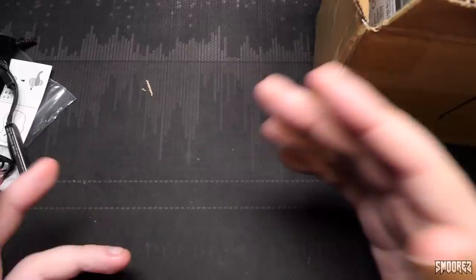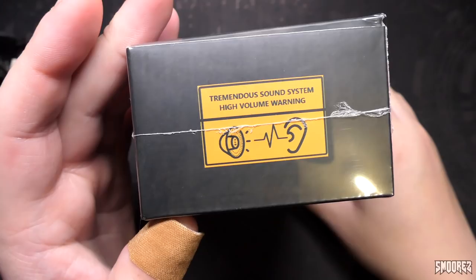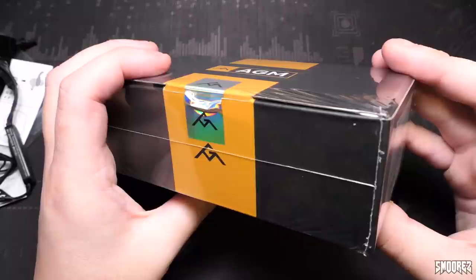And finally, we got the little box. That's it just there. AGM, little sticker just there, the little logo. Nothing going on pretty much. Tremendous sound system, high volume warning. Should I hold it up to my ear and play BFG Division at full ball? Maybe. Who knows? We do have an IMEI sticker just on the bottom there with the serial number. The color is black. And that's pretty much it.